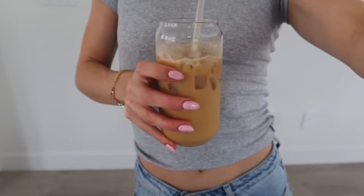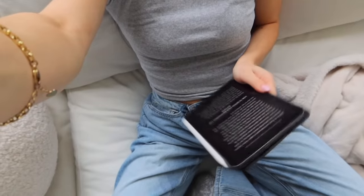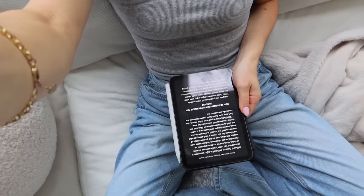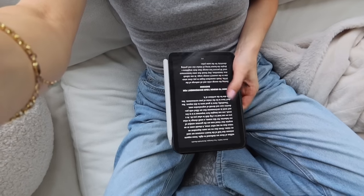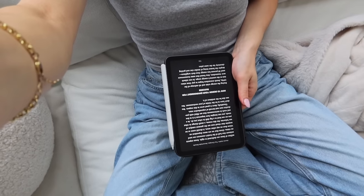I'm gonna take this iced coffee now and I'm gonna go read Atomic Habits. I usually never read at this time of day, so it's so weird. This book is so good though, you guys. I would 10 out of 10 suggest reading it. It's just so motivational and it actually has taught me so much. I have been loving it and I've been just reading it on my iPad. It's super easy and I can also bring it with me wherever so easily.